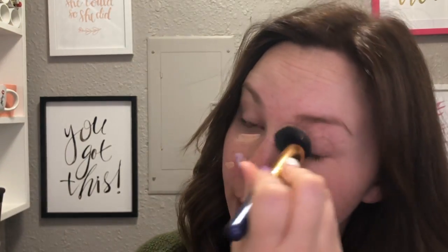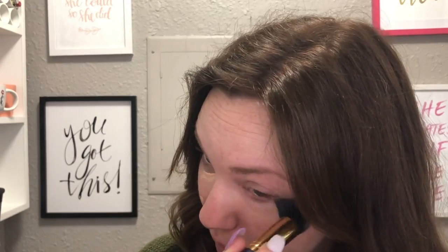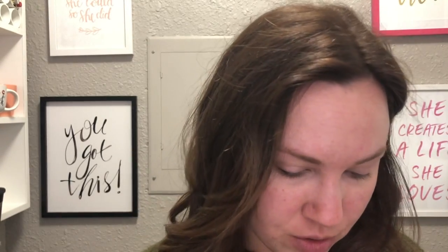I will also carry this onto my lid as an eyeshadow base, because it'll take out any of the blue pigments or anything like that, because it is a little peachy. Okay, so that was Candlelight.